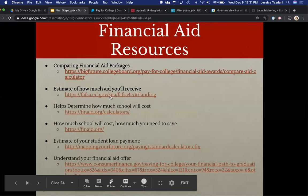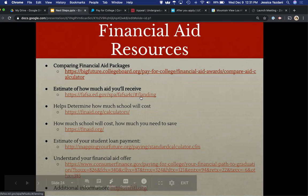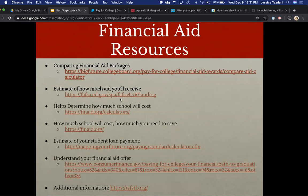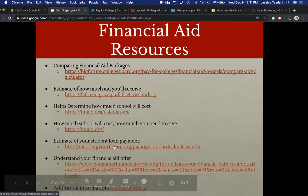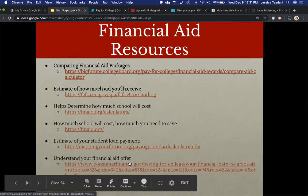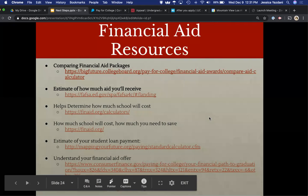This one is an estimate of how much aid you're going to receive depending on where you're going. This link helps you determine how much school is just going to cost by the time that you graduate. This is an estimate of your student loan debt and payment options and how loans work. This one is helping you understand your financial aid offer. And then the last resource on here is just additional tips and advice and resources for understanding loans and financial aid packages in general.